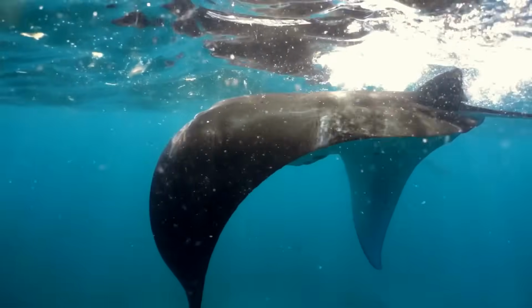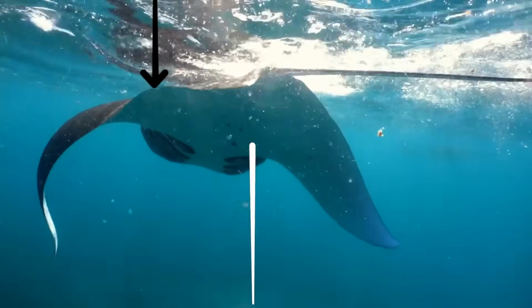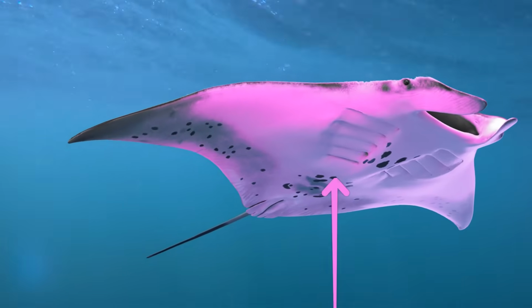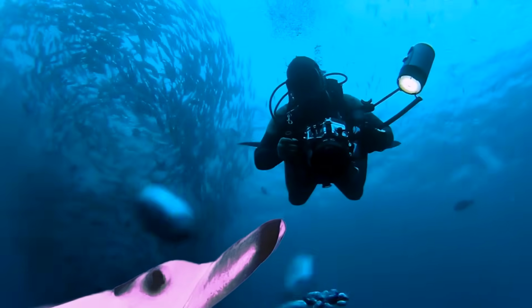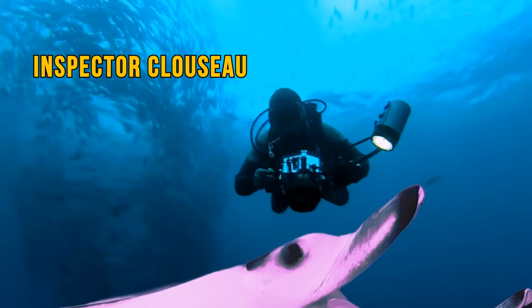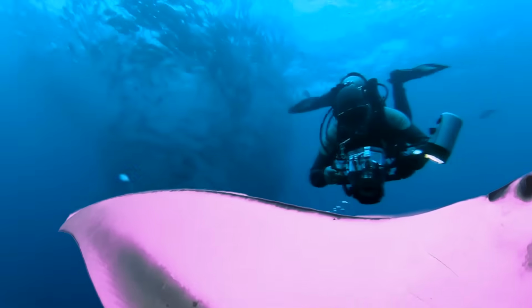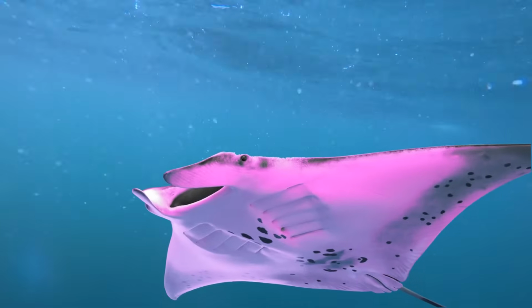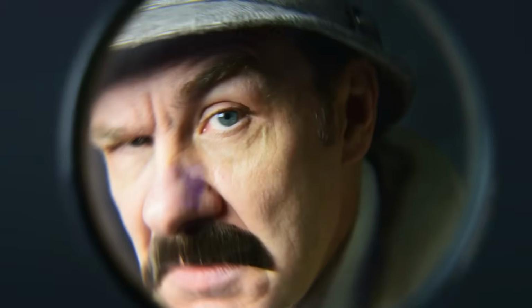Other underwater beauties of its kind are usually black on top and white underneath. This creature Christian met that day was black on top and pink on the bottom. It turned out the photographer met Inspector Clouseau, the only known pink manta ray in the world, living in the waters around Lady Elliot Island. It was named after the famous detective from Pink Panther movies.